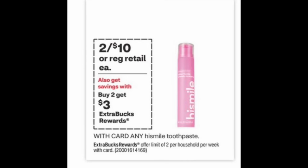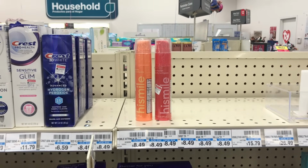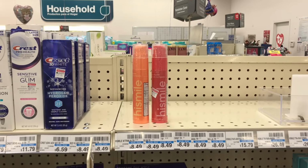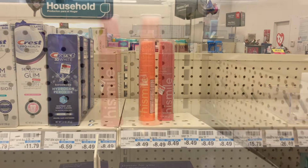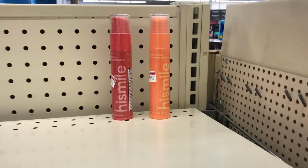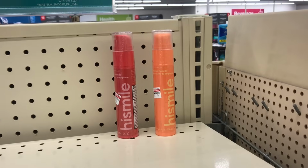The next deal I have is the buy 2 get $3 extra care box on any Hismile toothpaste, and it's a limit of 2. This week they're on sale for 2 for $8, and we don't have any coupon currently in our app that is attaching to this, but if you have any oral care CRT, you can use it with this. Like the 2 off 6 I have, it's going to drop it down to $8 and you get $3 extra care box back, making it $5 or $2.50 each.